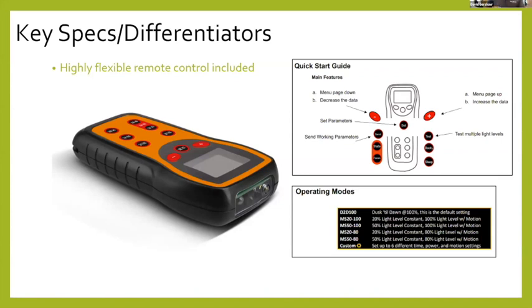Or does it use that integrated motion sensor and do a high-low thing, where it's at a lower light level, maybe 50%, then when people come by or cars drive by, it goes up to a higher light level? So there's a lot of flexibility in what you can choose, and there's a custom program, you can see the last one, where we can totally customize what the proper operation is.